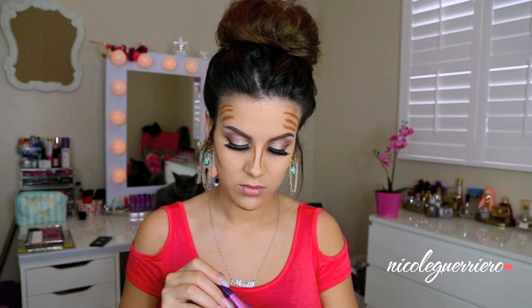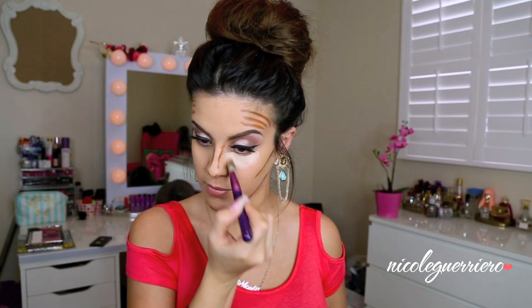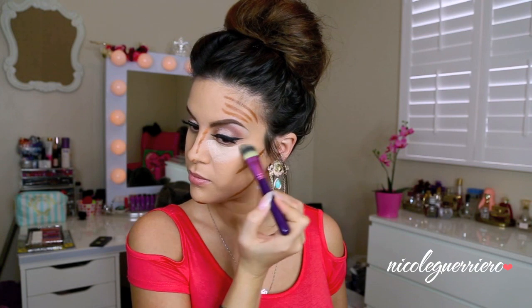So for my higher end concealer, aka highlight, I like to use MAC Pro Longwear in the color NW20, and here I'm just using a foundation brush. You could use your fingers, whatever you like to apply this, and I'm just doing this in the triangle shape, which just really brightens up this area.